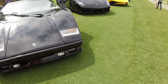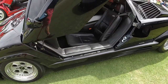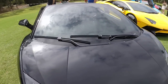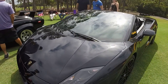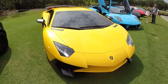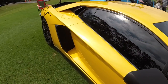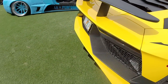So ridiculously small. And the windshield wiper. Oh, yeah. It is great. But yeah, it's got a whopping 4 inches, I think. A beautiful paint on this guy. Yeah. Isn't that pretty?